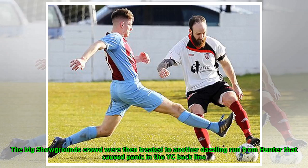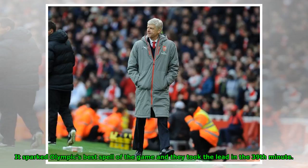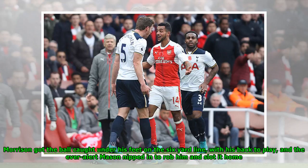As Killie celebrated, the referee ruled it out, suggesting a Killie attacker had made a move to hit the ball. The big showgrounds crowd were then treated to another dazzling run from Hunter that caused panic in the YC back line. It sparked Olympic's best spell of the game and they took the lead in the 39th minute. Morrison got the ball caught under his feet on the 6-yard line, with his back to play, and the ever-alert Mason nipped in to rob him and slot it home.